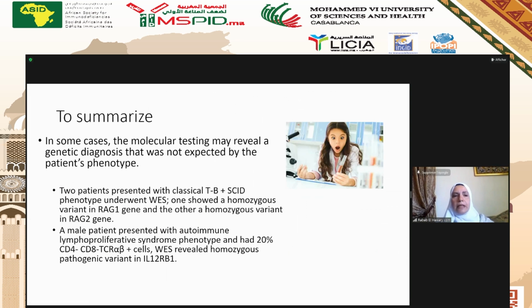To summarize, in some cases, the molecular testing may reveal a genetic diagnosis that was not expected from the patient phenotype. So it's very important to see that, and sometimes we have got associations. We sent whole exome for a T- B+ NK+ patient, and it showed a homozygous mutation in the RAG1 gene, and another patient had a RAG2 gene mutation.